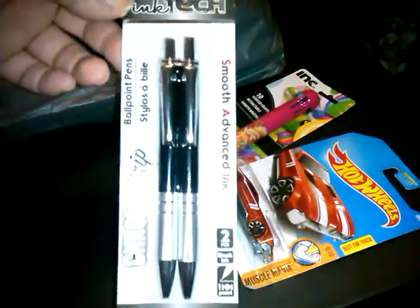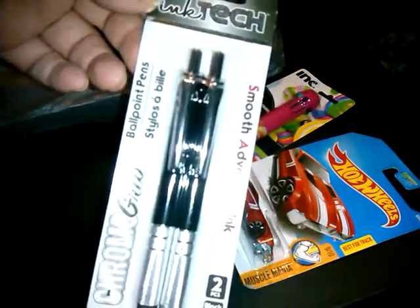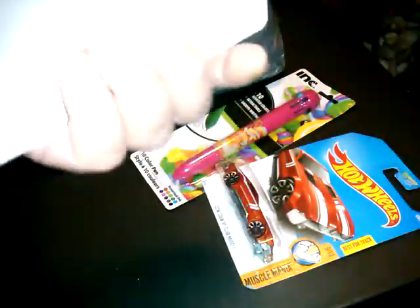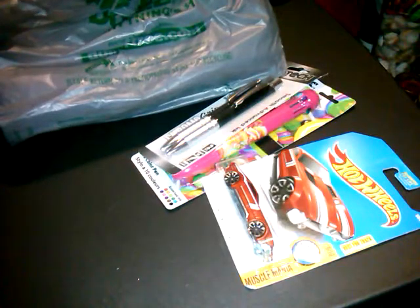I found these. They're Ink Tech Chrome Grip Smooth Advanced Ink, and they write ballpoint, 2-piece, black ink, 1mm. And I'm a penaholic, so when I find a pen that's going to write good, I gotta try it.